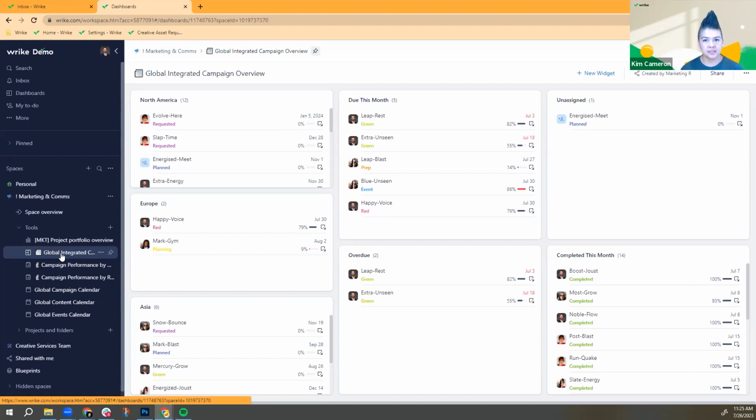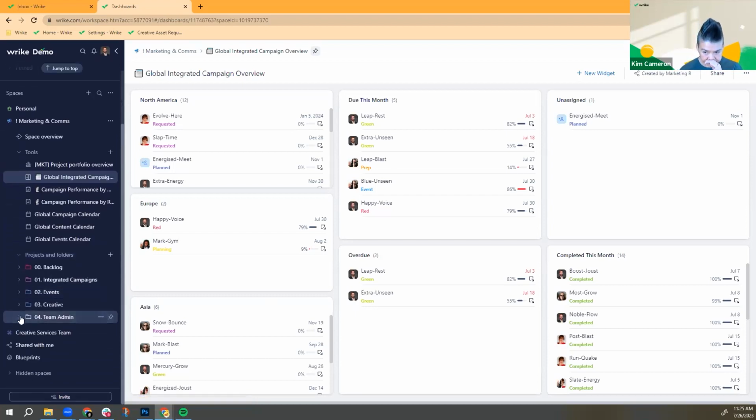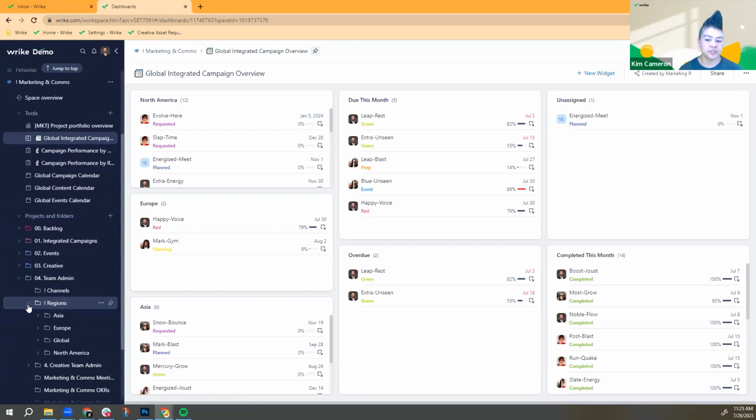What's nice is that, leveraging custom fields and different folder structures, let's take a look at how that's set up here. We have a folder for regions, right? We're leveraging our request form so that when we ask, hey, where's this work being done, we can automatically cross tag the project into the correct region and also grab the custom field data to start building dashboards that say, here's everything for North America, here's everything for Europe, here's everything for Asia.